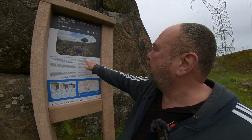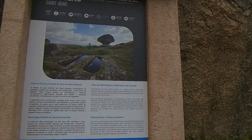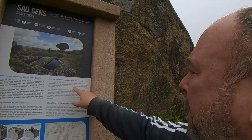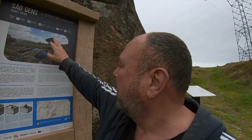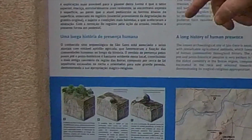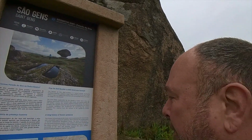Anyway, how the bell boulder or bell stone was formed. So there we go, that's its name, the bell stone. Typical granite weathering landform showing a pedestal shape. These landforms can be up to a few meters large, are slightly elevated from the surrounding surface to show the shape of a mushroom. Okay, so we can see what happened. The soil and stone around the boulder was not as strong, so it got weathered away over time.